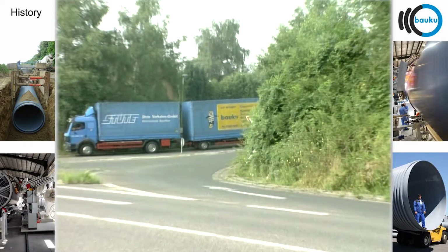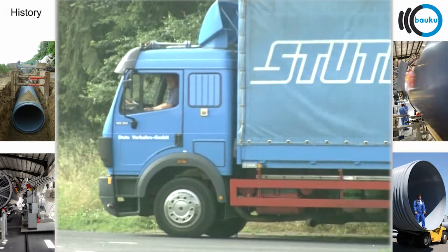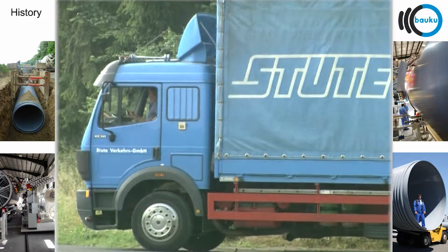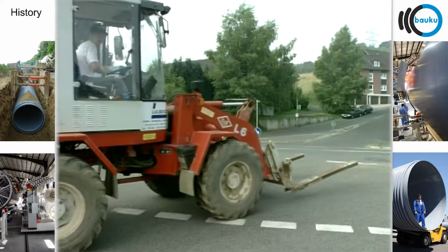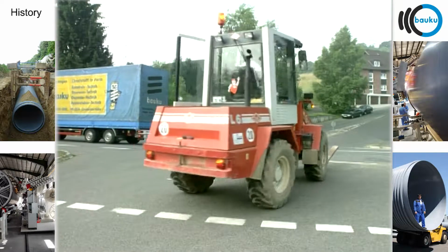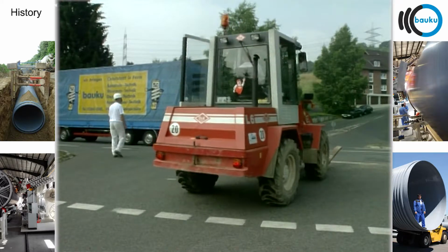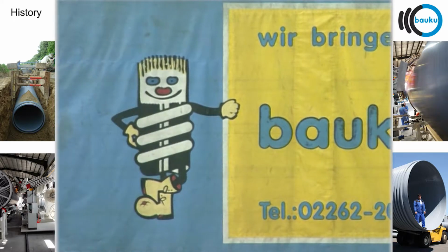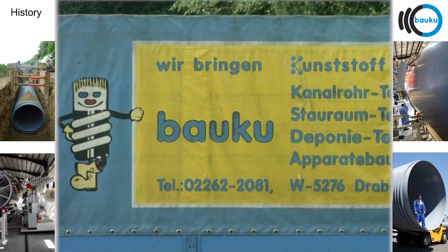Most customers' first experience of plastic pipe systems is when the plastic pipes and building components are delivered to the building site. Bauku has been marketing these products since the early 60s under the trade name Profilane with growing success. Ushu, our company mascot, symbolizes our commitment to the environment and to an active policy of environmental protection.